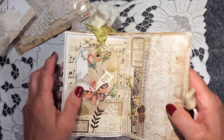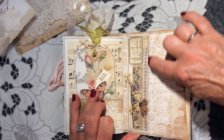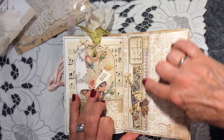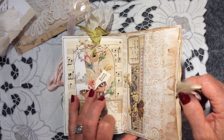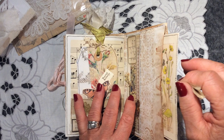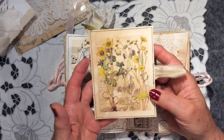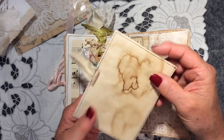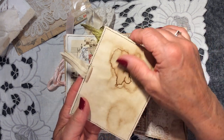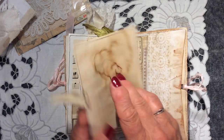And then there's a side pocket or tuck spot here with more beautiful collaging on. And then in the back cover, there is a big card stitched round with some sari silk and beautiful, beautiful stained paper on the back, or dyed paper on the back.